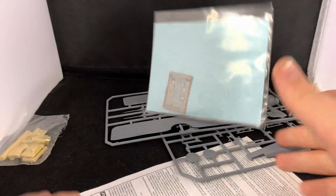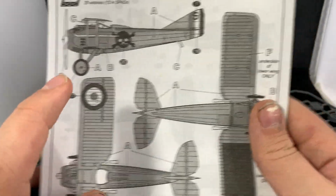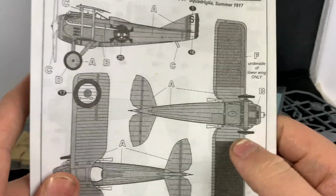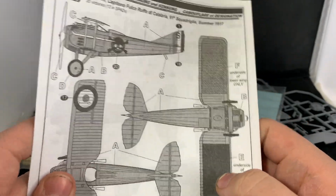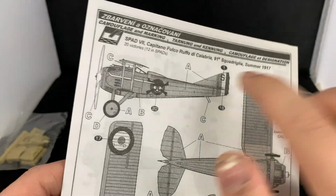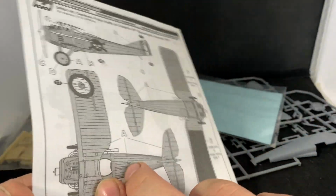So you get 3 schemes. You get 1 French, 2 Italian, and that's what I want to do, because Italy did something which I really like, which was some of their planes had the green and red of their roundels, and one of the roundels is actually covered up by the skull and crossbones.